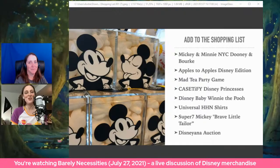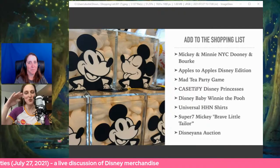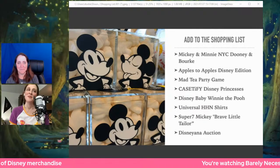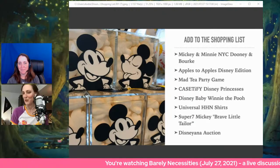I promise. We've got the Super 7 Mickey Brave Little Tailor figure, and it's like a 16-inch figure. It's pretty expensive, but if you're a collector, this will look good in your Mickey Mouse collection.